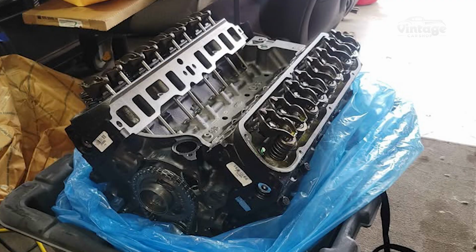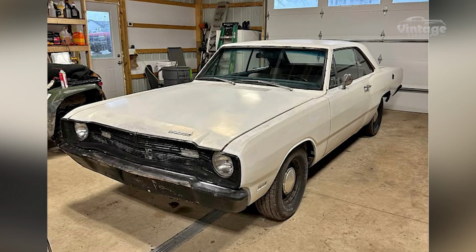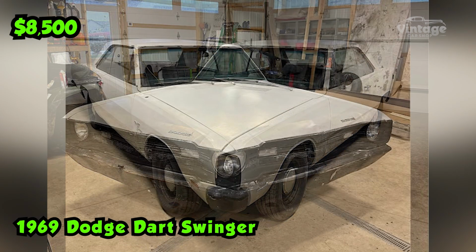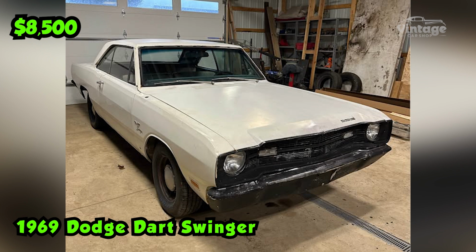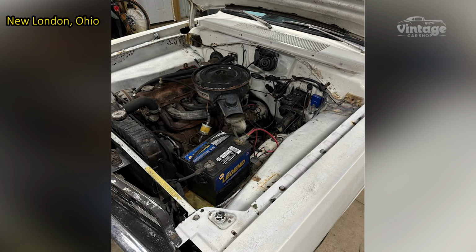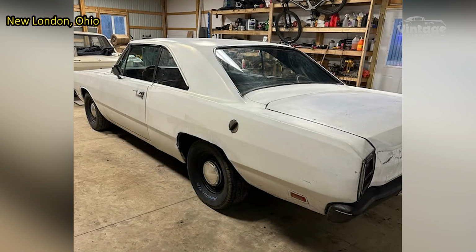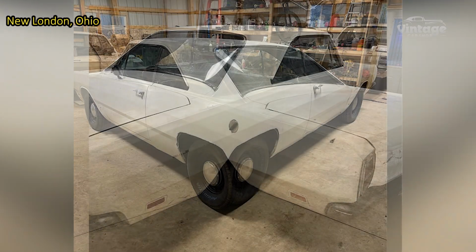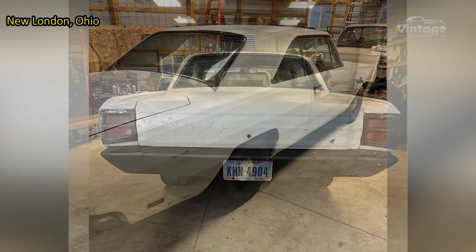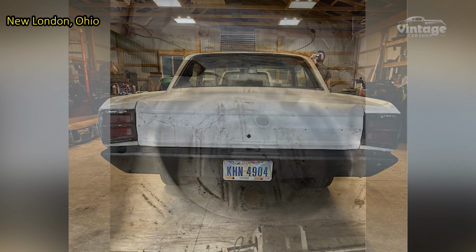Number 8. The 1969 Dodge Dart Swinger, priced at $8,500. Located in New London, Ohio. This classic features the reliable 225 slant 6 engine and a 904 automatic transmission with strong power shifts. It runs and drives smoothly with good tires and brakes. The seats are in great shape and the dash is complete except for the radio. Comes with some extra parts and a clear Ohio title.